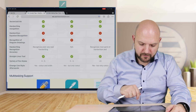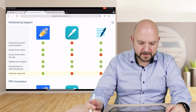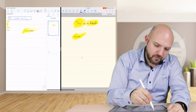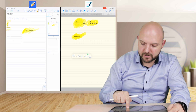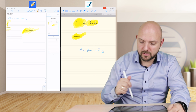Let's go back to the feature list, and here multitasking support. So we talked about drag and drop a little bit already. However, you can export things from Notability, and what this means I will show you now. You just select the parts you want to export, drag it over in GoodNotes, for example, and there you go, you have it in GoodNotes.